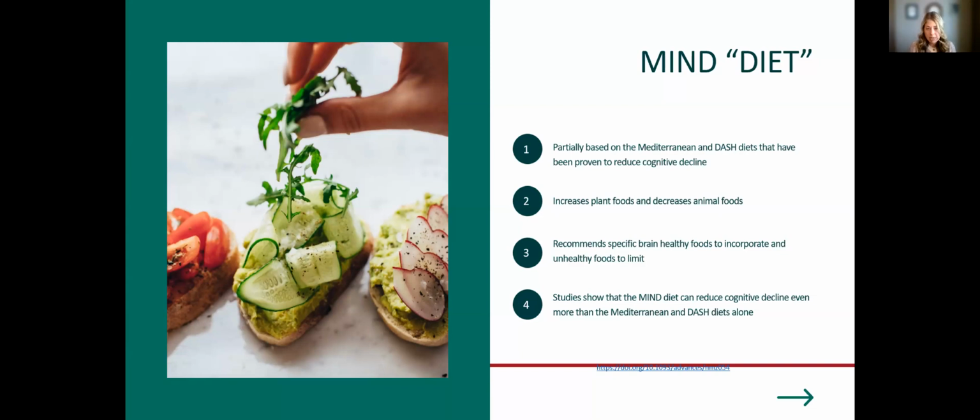So this diet recommends increasing our plant-based foods, particularly berries and green leafy vegetables, and I'll tell you why in a moment, and then limiting the red meats, pastries, sweets, dairy, and fast-fried foods.